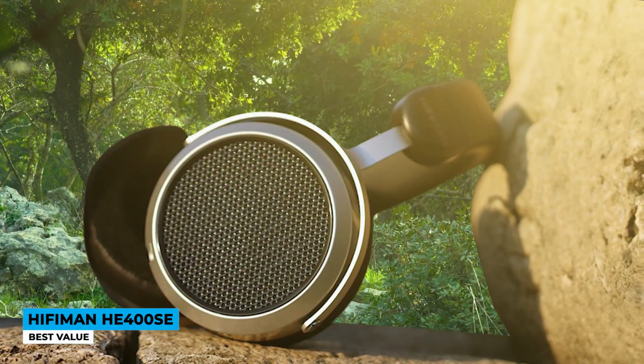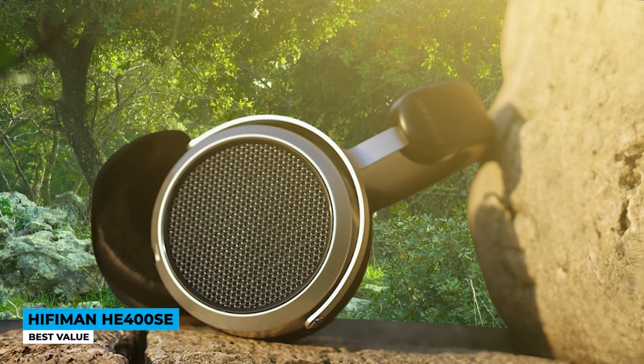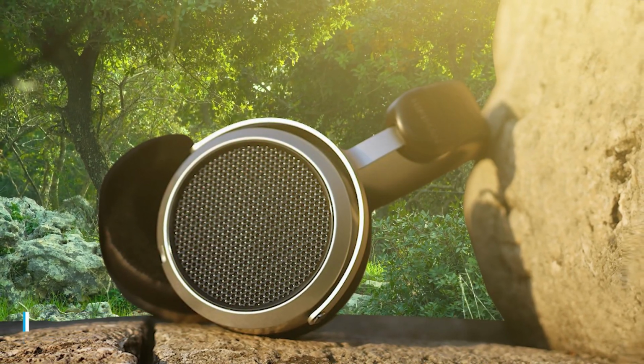The mid-range is excellent with clean and clear vocals and instruments. Highs are not warm but not bright either. Overall, it's set at a level that will be comfortable for most people.